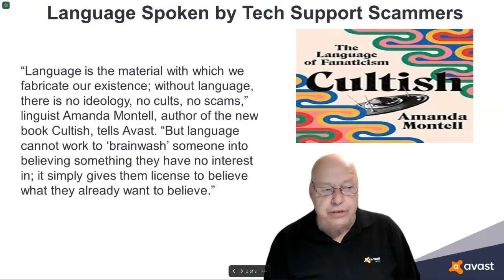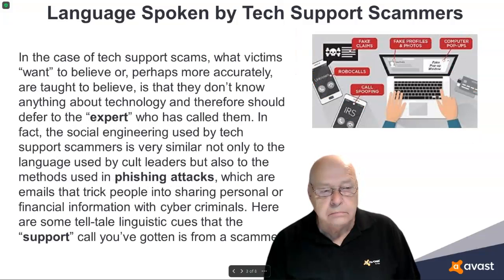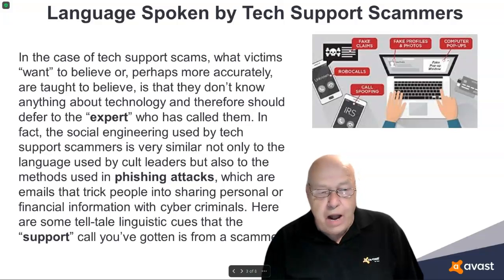"Language is the material with which we fabricate our existence. Without language, there is no ideology, no cults, no scams," linguist Amanda Montell, author of the new book Cultish, tells Avast. "But language can't work to brainwash someone into believing something they have no interest in. It simply gives them license to believe what they already want to believe." In the case of tech support scams, what victims want to believe, or perhaps more accurately, are taught to believe, is that they don't know anything about technology and therefore should defer to the expert who has called them.